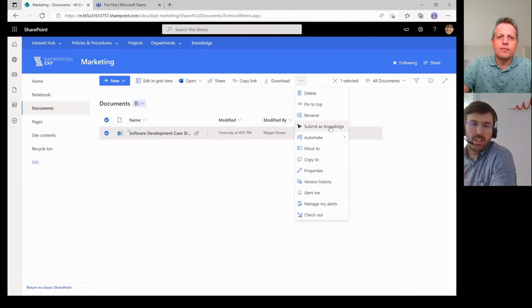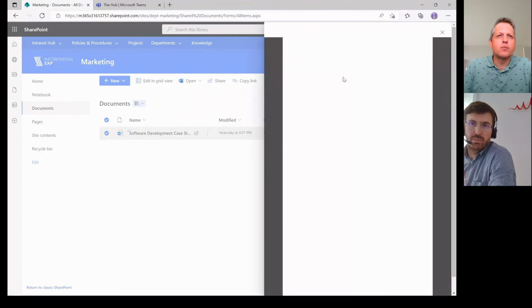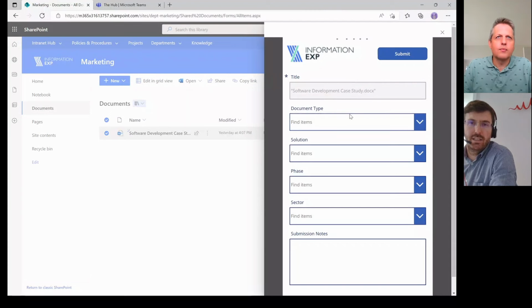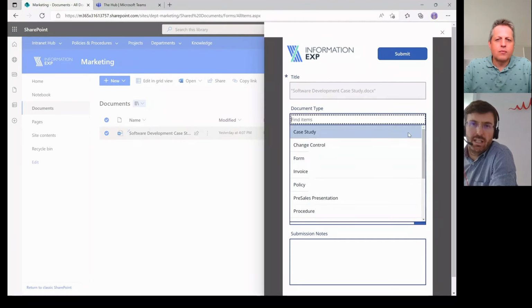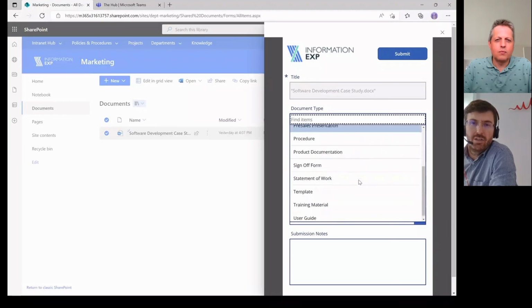Okay, so I'm just going to click on submit as knowledge. And then this window has popped up on the right-hand side. And there are four drop-down menus that have appeared for me to fill in. So the first one being the document type. If I click on that drop-down menu, what you can see is a list of different document types. There's a pre-configured list that I can look through.